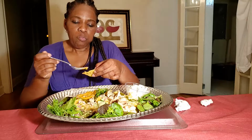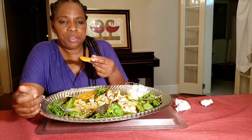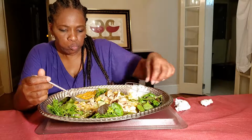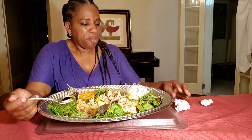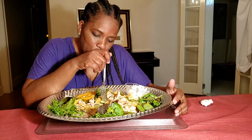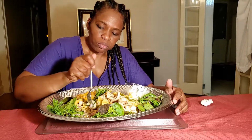The brand is called Hope. They also make a very good guacamole. I ate the guacamole so much I had to lay off of it for a little while. I'm enjoying this. I wish y'all could taste it. It's so good.